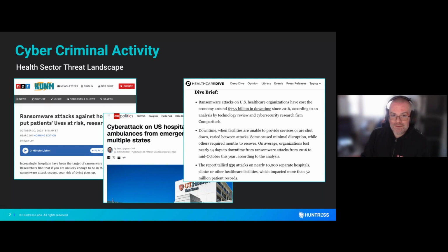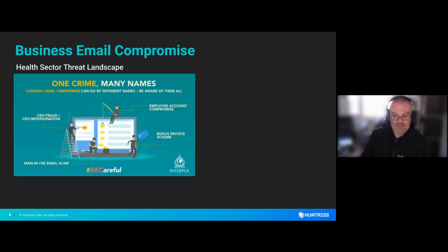While there was a brief dip in ransomware operations identified by several organizations in 2021 and 2022, 2023 has seen an increase or return to the previously observed trend of steadily increasing ransomware operations over time, and the healthcare sector is no different in terms of experiencing this trend. But we also see the financial motivations for various cyber criminals extending not just to disruptive ransomware operations, but also into business email compromise.